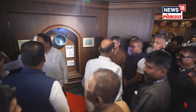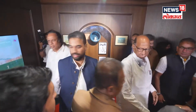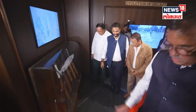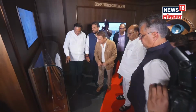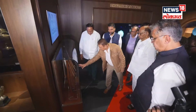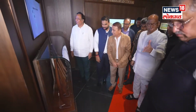That is where, after you can enter the merchandise shop, a small section which takes you through the evolution of cricket, the different kind of bats that have evolved over a period of time. So basically that is where how the cricket bat used to be, curved, and how it is now. That is the first section of the many interesting sections of the evolution of cricket here at the MCA Sharad Pawar Cricket Museum.